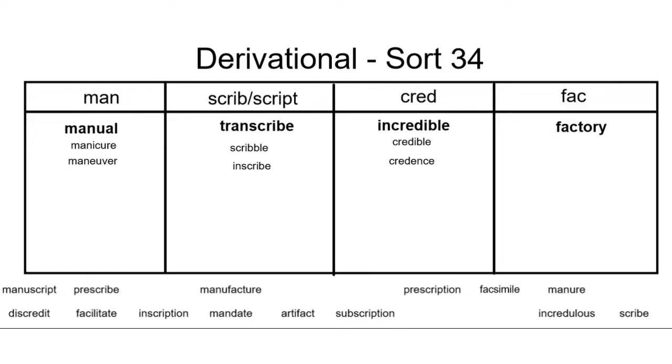Our last Latin root is fact. I know that fact means to make. A factory is a place that makes something. One of the most interesting words on our list this week is facsimile. Again, fact means to make.